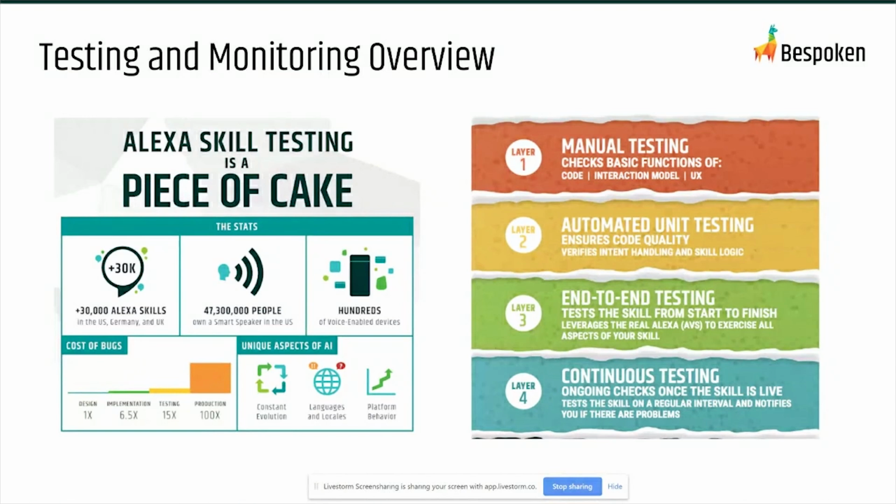So then the last layer that we show here is the continuous testing. The continuous testing leverages the same pieces that we use for end-to-end testing, but we're then running it on a routine basis. We run it every 30 minutes. And so the continuous testing we also refer to as monitoring. It's going to simulate someone speaking to your skill, run through a simple script, and it does it on a regular basis and alerts you if there's any issues.